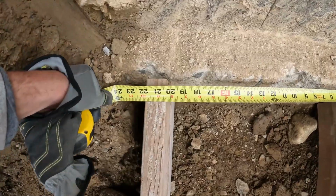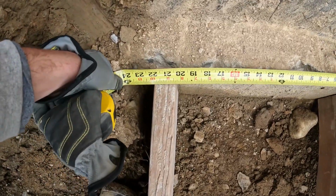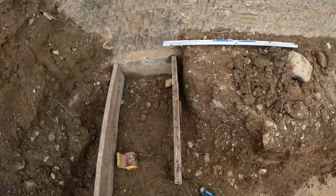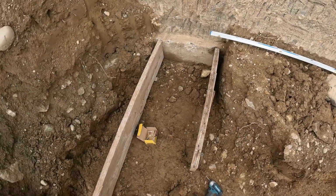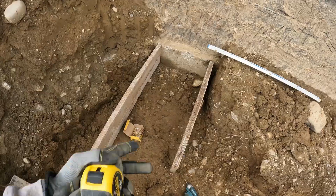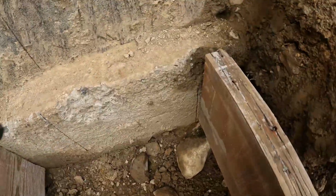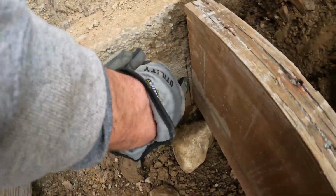It's 20 and about a quarter or so. So no big deal, maybe 3/8. That's fine. You'd rather it be a little bit bigger than smaller anyway. So it'll just be a tiny bit more concrete on there. And you could tell already because my line here is a little bit inside.